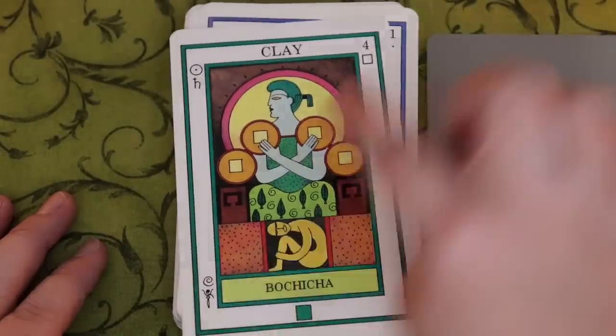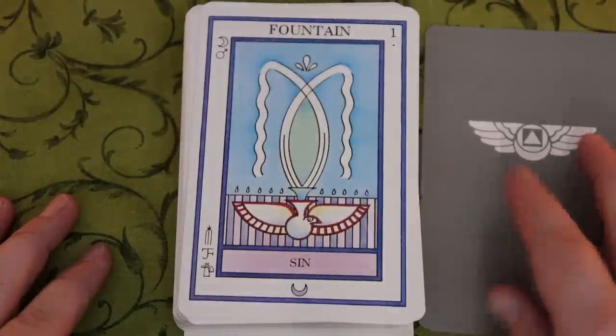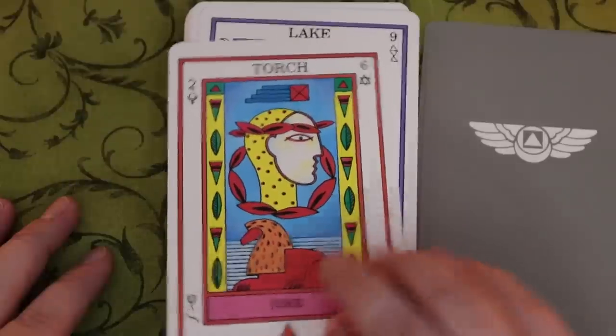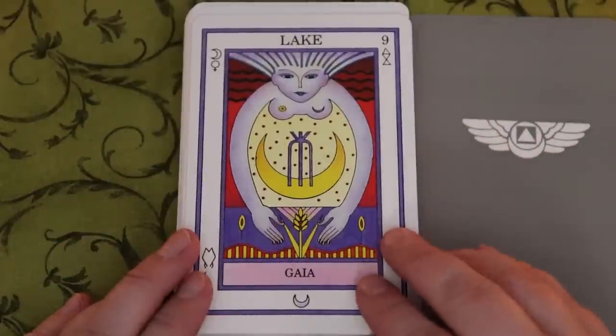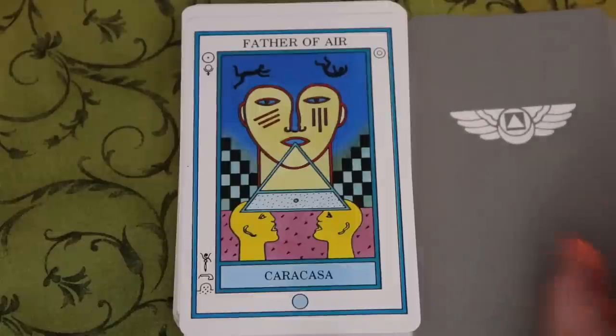Clay. This is the 4 of maybe Earth, I think. Yeah, this looks like the Ace of Water. The 6 of Fire. The 9. I'm going to stop guessing and just silently flip through these.